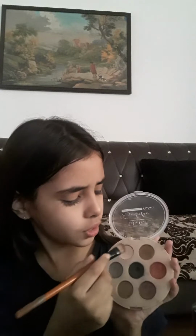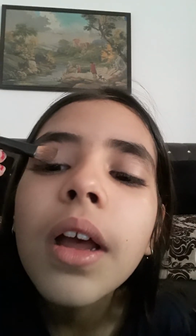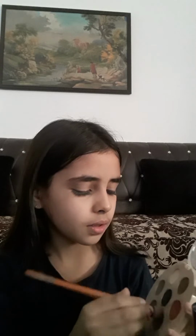Okay, I think so. Now I will use a light shade. So I will use a white shade. I'm doing really light makeup, so I'm just gonna use light white with purple. Okay, now let me see in the real mirror. Okay, there it is, good.